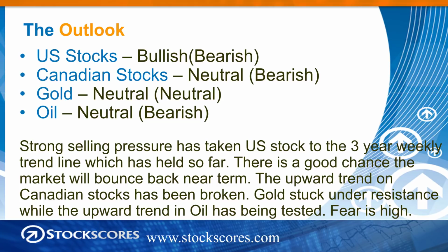Gold neutral, stuck under resistance long term. Neutral short term too, it's more or less been going sideways for the last month. Oil neutral long term. It hasn't broken the upward trend line, but certainly doesn't look great. And the short-term trend has been bearish because we've had some pretty decent selling in that area.